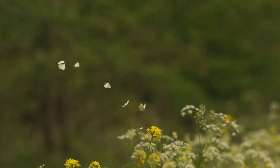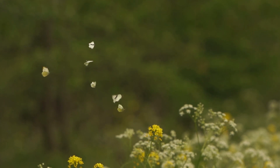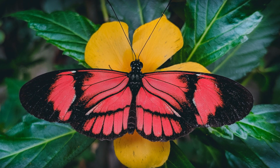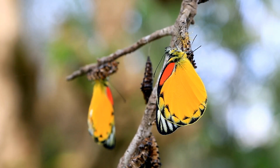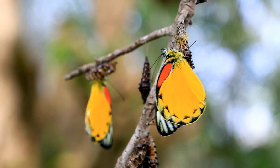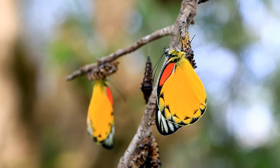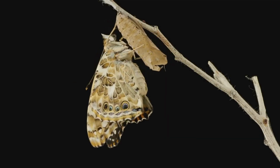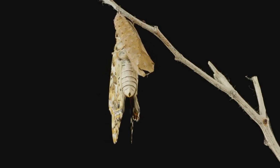Few sights in nature captivate us like the flutter of a butterfly. Living jewels, their wings painted with extraordinary colors and patterns. For centuries, butterflies have symbolized transformation and hope, reminding us that even the smallest beings have remarkable stories. Their journey from egg to caterpillar to chrysalis and finally to butterfly is one of nature's most wondrous plays.